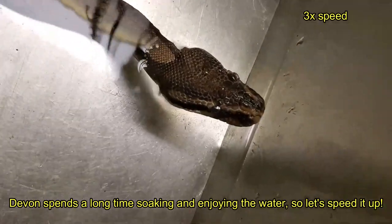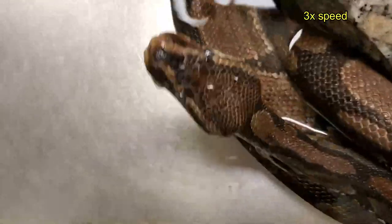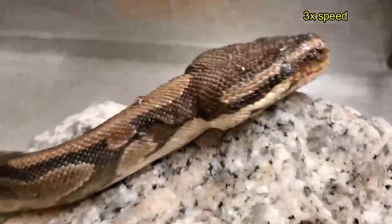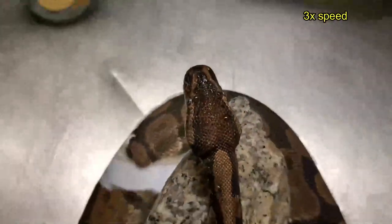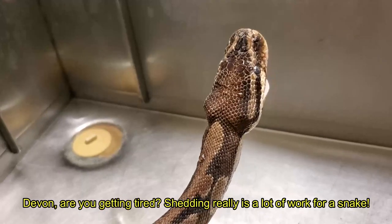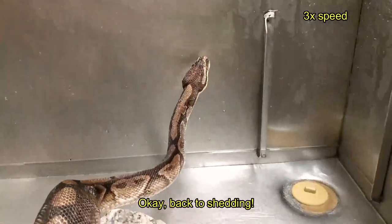Devon spends a long time soaking and enjoying the water, so let's speed it up. Devon, are you getting tired? Shedding really is a lot of work for a snake. Okay, back to shedding.